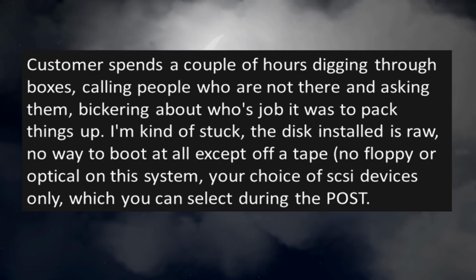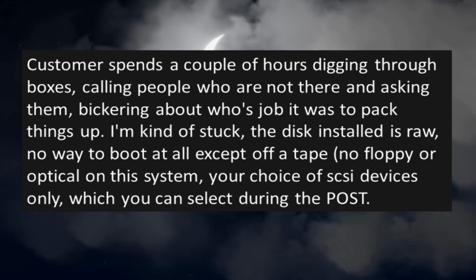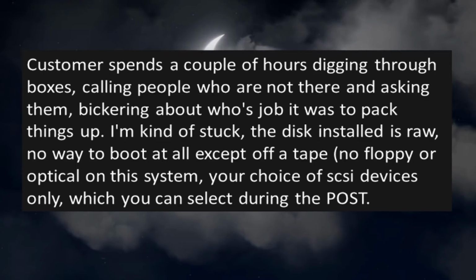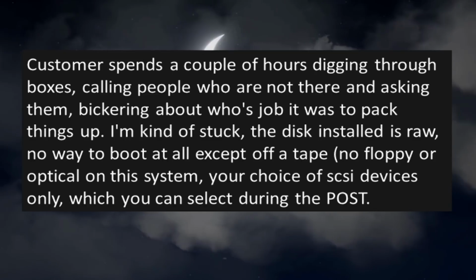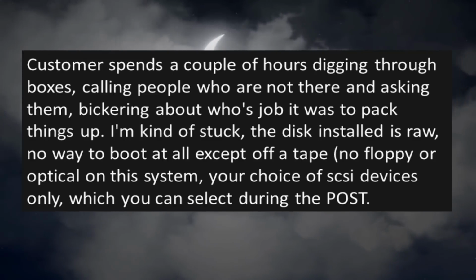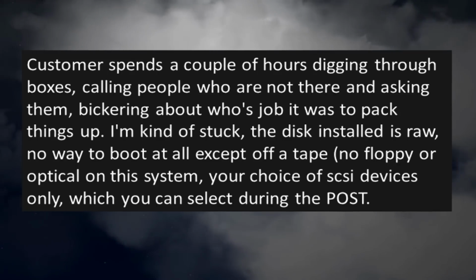Customer spends a couple hours digging through boxes, calling people who are not there and asking them, bickering about whose job it was to pack things up. I'm kind of stuck. The disk installed is raw, no way to boot at all except off a tape. No floppy or opticals on this system. Your choice of SCSI devices only, which you can select during the POST.